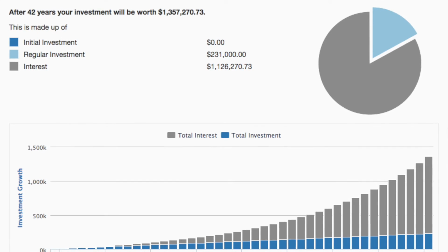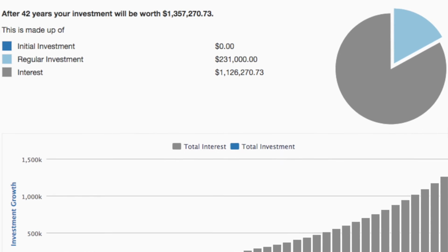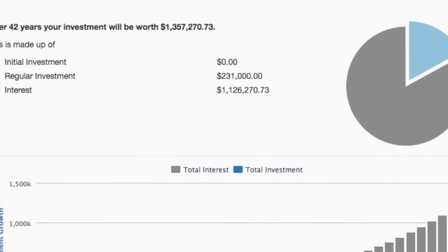Like I said in the title, let's go ahead and see how you can make over $1 million tax-free just with a Roth IRA. If at the age of 18, you put in $5,500 a year until the age of 60 when you're going to retire, you would have put in $231,000 into that account over that whole span. But let's look at how much you would have made on this chart here. You would have made $1.1 million in interest on what you had put in, and that would all be tax-free, and you're able to withdraw that after the age of 59 and a half. So you'd have a total amount there of $1.35 million just from doing that, starting at the age of 18.